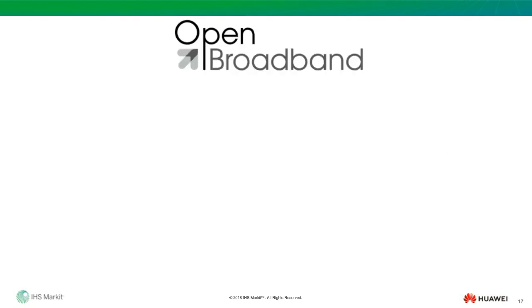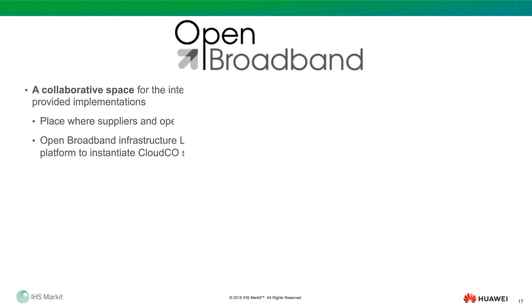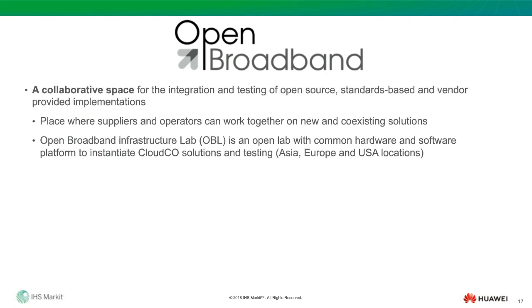So with a lot of this activity, we realized we also needed to have a parallel focus, or another focus, which we refer to as open broadband. And while the Broadband Forum has done a pivot to open source software, marrying it with the standards waterfall approach, it has really helped unify the open source and CloudCO standards.